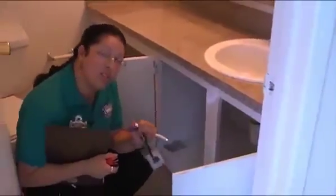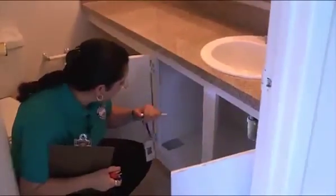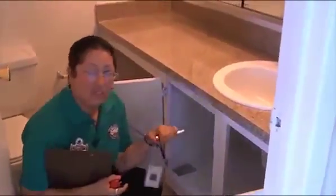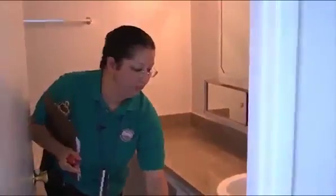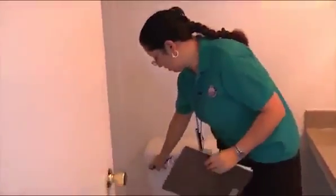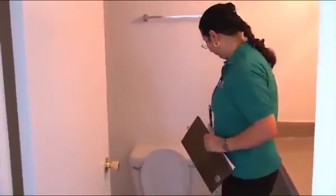Again, we're checking underneath to make sure there's no infestations, there's no water leak or water damage, and the pipes are not leaking, and around the pipes they have filled in with foam or any kind of stuff that they want to use. We're also going to check to make sure the toilet's flushing properly. Make sure it's in good condition.